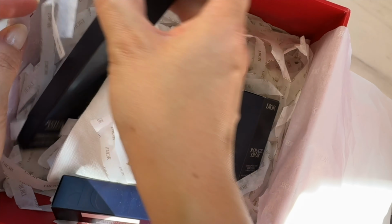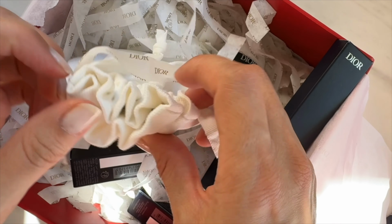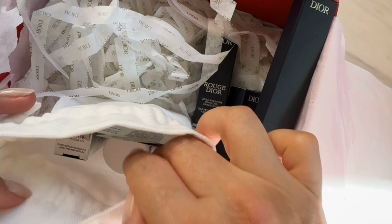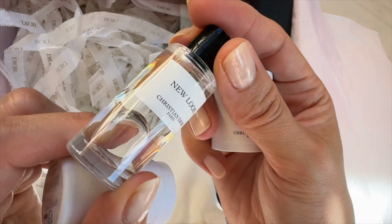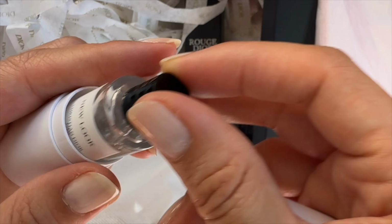And quickly, let me show you that I also got a lip liner. And as always, little gift with purchases from Dior. Oh, do you know that Dior relaunched its new look with a twist from Francis Kurkdjian. So I cannot wait to smell it and see how it does for me.